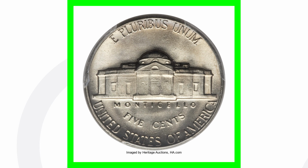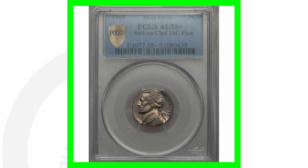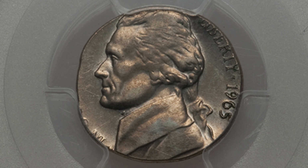The grade population will have a big thing to do with the price of the coin, because if there's not many of these coins graded at a mint state 67 or higher, then that will increase the value for the coin. Now this coin here sold for over $2,500. Now that doesn't mean that every time a mint state 67 Jefferson nickel comes up, it's gonna sell for that price. It all depends on when the coin sells, what the market's like, what the grade population is at the time. So keep that in mind. It did sell for $2,500 on Heritage Auctions.